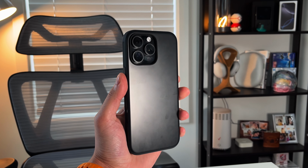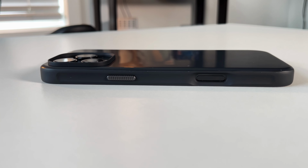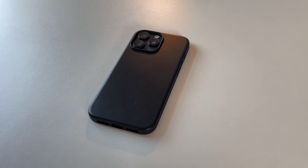One is going to be by Nomad, and that is going to be their Sport Case in their Vulcan Black colorway. And personally, I actually like this case more so than the leather one, which is something that I didn't think I would be saying because I'm a big fan of leather products. But the Sport Case in this Vulcan Black is perfect and works perfectly with the black titanium color of the iPhone 16 Pro and Pro Max.